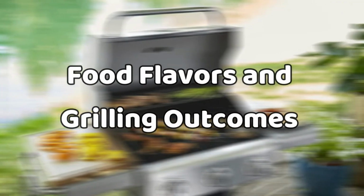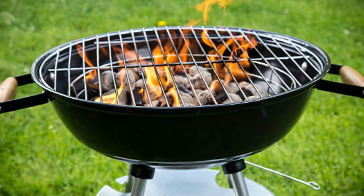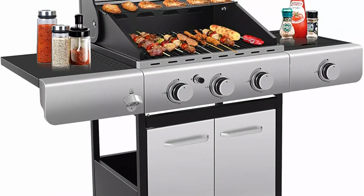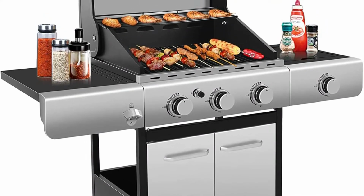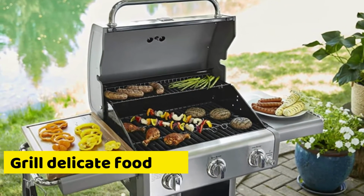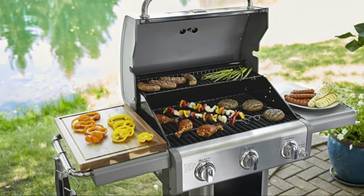Food, flavors, and grilling outcomes. Charcoal grills are the most ideal option for you if you're looking for food with a smoky flavor, while gas grills are a better option if you want a cleaner flavor for your foods. Further, gas grills make it easy for you to grill delicate food options, such as fish, vegetables, and boneless chicken.